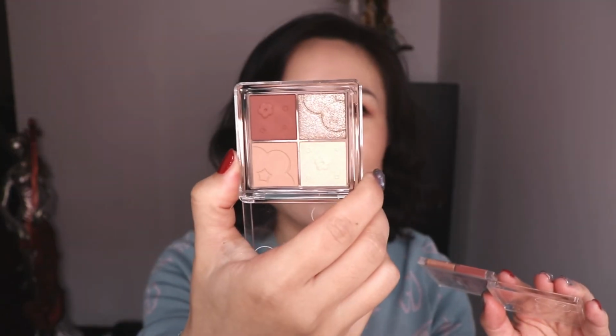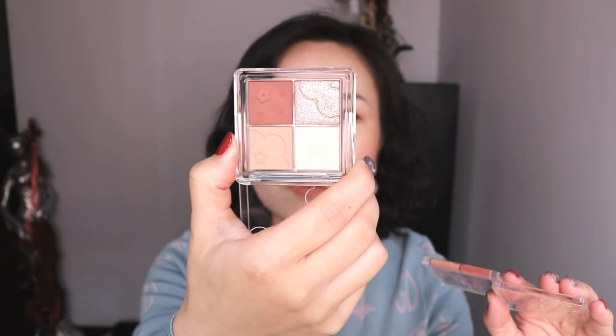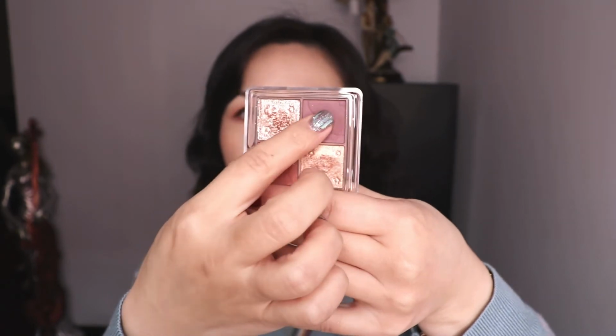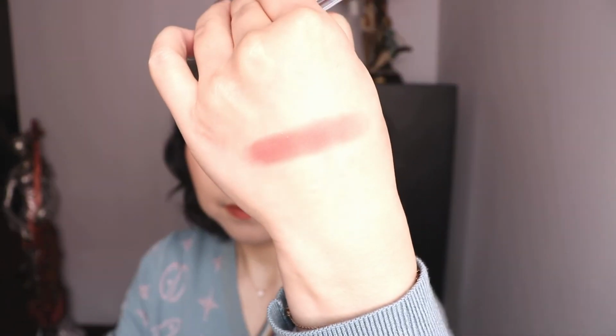Why I picked up this one and not this one is just because both qualities are really good, considering it's a drugstore price as well. This one, I think the color is not boring, but a little bit too common. It is a very natural, day-to-day go-to color, earthy brown, but this one has a little bit of plum because of this color. This is a nicer plum, with a little bit of brown and a tiny little bit of red tone in there. This one is beautiful. The quality is really good considering the price itself.